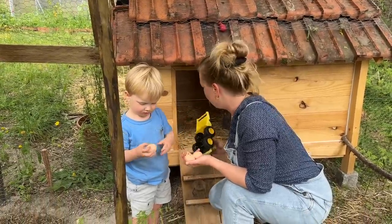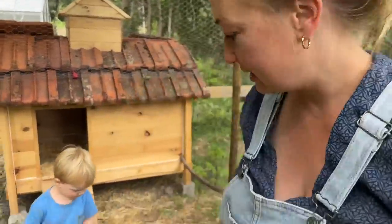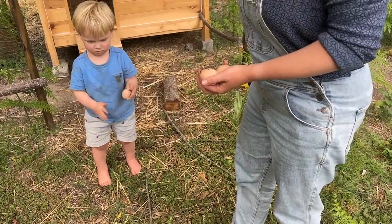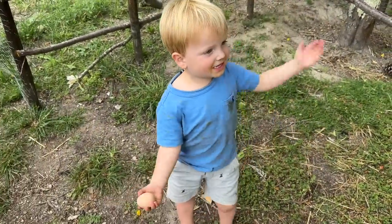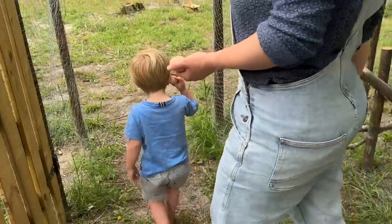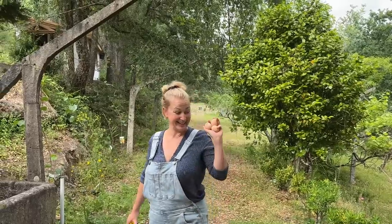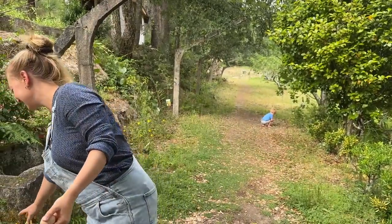What are we going to do with the eggs? I'll take the digger. You take an egg. Should we go and put them in the kitchen? Don't drop it, buddy, because it'll break. That's amazing. Look, the eggs, my lord, eggs. Did we get eggs? Yeah, in the chicken coop. What's that? It's an egg. We got eggs. We have chickens that lay eggs. This is so exciting. It's a big moment, man.